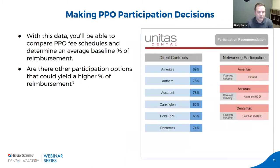Then what you'll do is make some PPO participation decisions based off of what you're finding. So with that data, you're going to be able to compare some PPO fee schedules and determine what your average baseline percentage of reimbursement is going to look like. So if you started to plug them into a report like this, maybe you'll find that, okay, Emeritus is coming up at 69%, Assurance is coming up at 78%, or Delta's coming up at 68%.